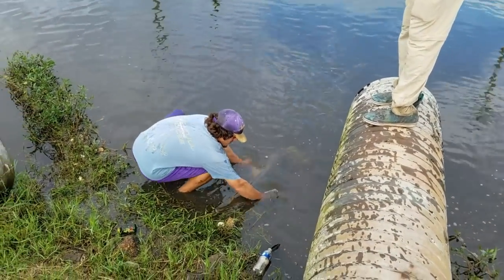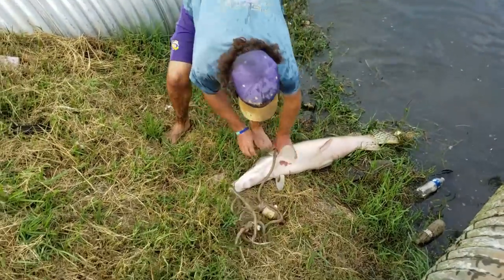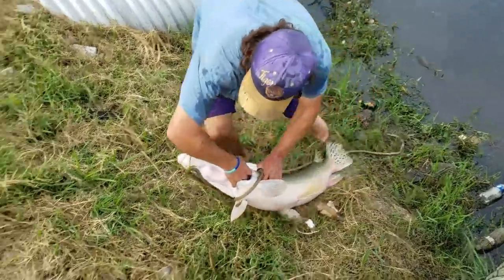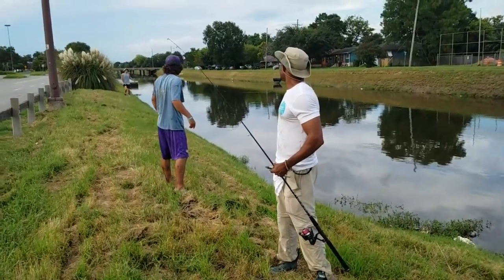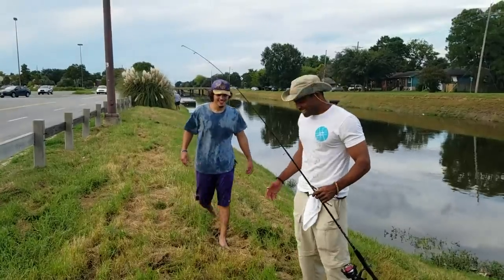Got him all the way to the task. No way. Oh, look at him. He's about to get bit. Oh, he's got him. Yeah. Got him. Let's go. Let's freaking go. Got him. You thought you were running over here. Get that measure.